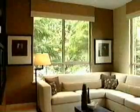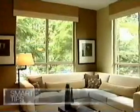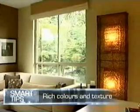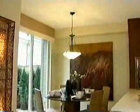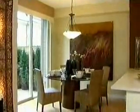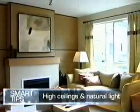So one of the things that you're seeing a lot of is a rich, saturated color palette in a lot of the homes, and whether or not that's through textures and materials such as wood or art, or as in some cases the actual paint on the walls, it's balanced in that it never feels heavy because we have overheight ceilings and we've got just floods of natural light.